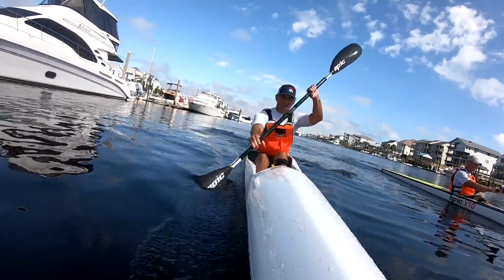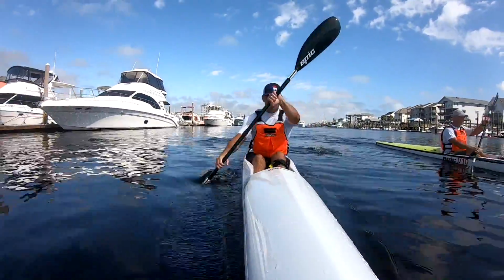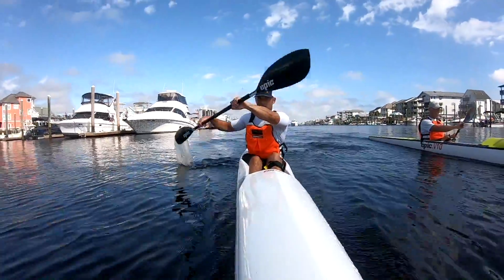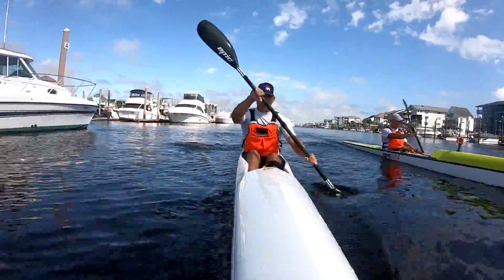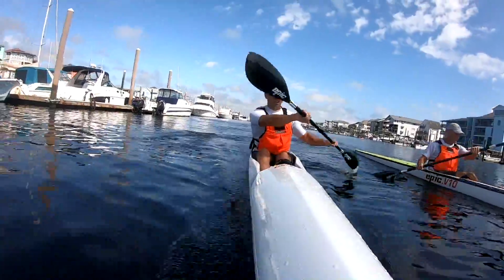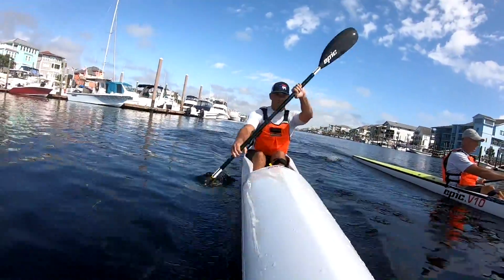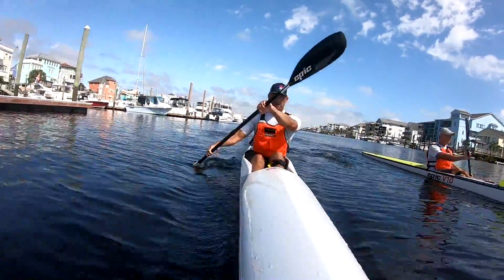My strategy is going to be to get into a good rhythm, high zone 4, using my legs and rotation effectively. And then once I get to that point where I feel pretty comfortable, I'm going to try to increase the power and go as hard as I can for that half mile without falling out or without throwing up. So it's going to be painful.